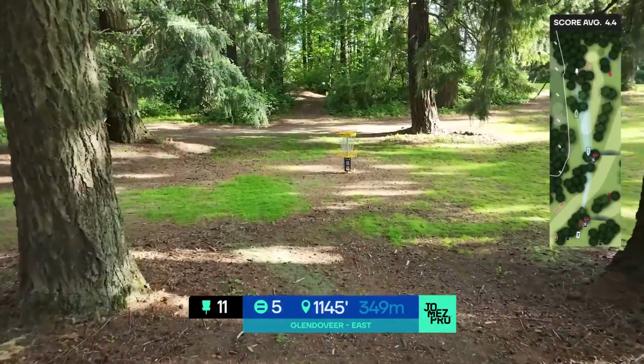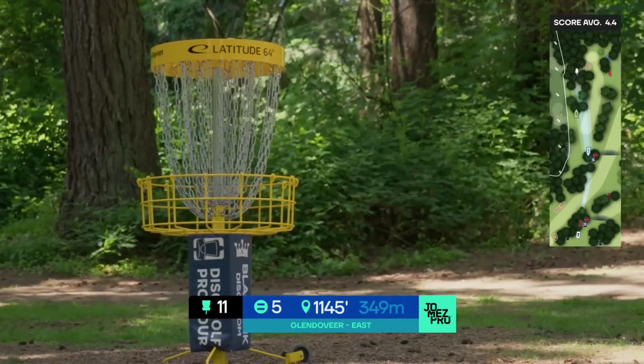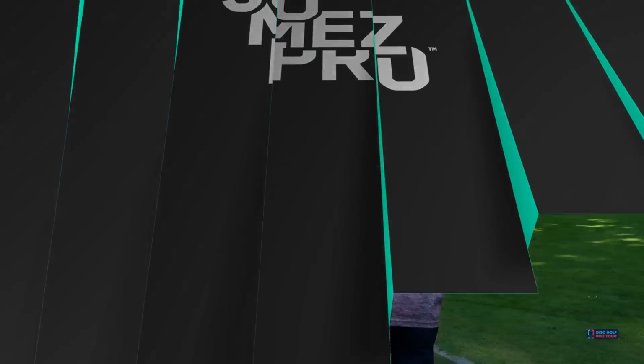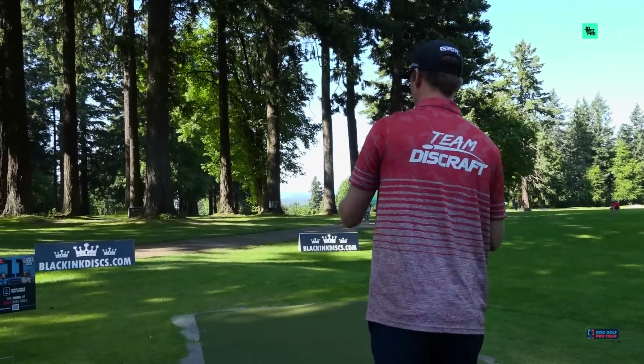Try to get anywhere near this little bowl. Beautiful green. Just a beautiful hole in general. When you're up there 700 feet away, that basket just looks so tiny down there under all the trees. One of my favorites.